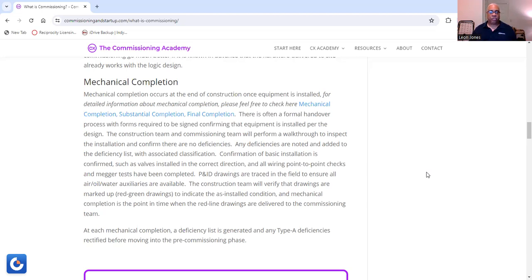Now, confirmation of basic installation is confirmed, such as valves installed in the correct direction. Again, confirmation of any basic installation will be confirmed. An example is valves that are installed in the correct direction, and all wiring point-to-point checks and megger tests have been completed. Now, P and ID drawings are traced in the field to ensure that air, oil, water auxiliaries are available. And the construction team will verify that drawings are marked up, red-green drawings, to indicate the as-installed condition, and mechanical completion is the point in time when the red line drawings are delivered to the commissioning team.